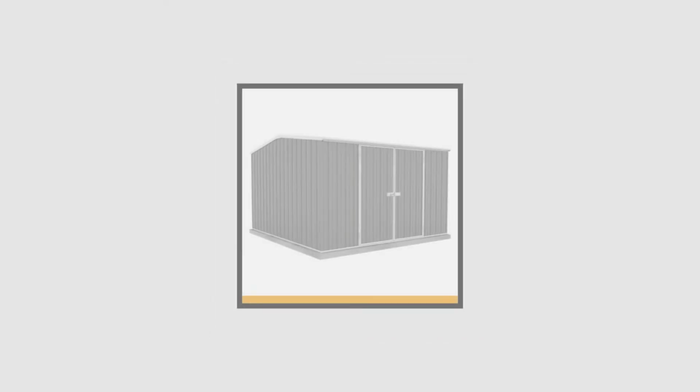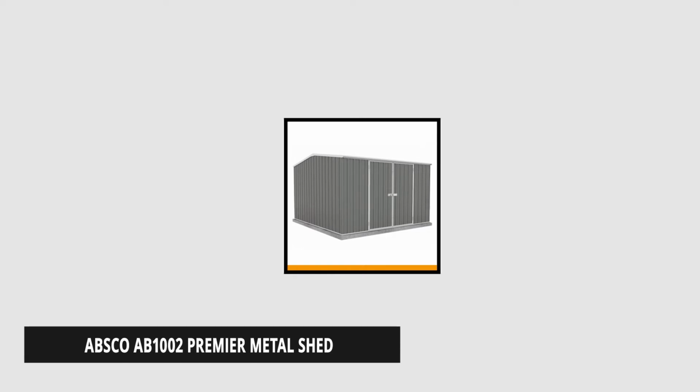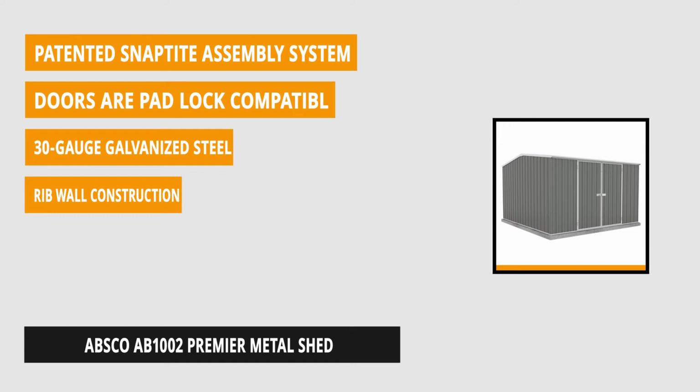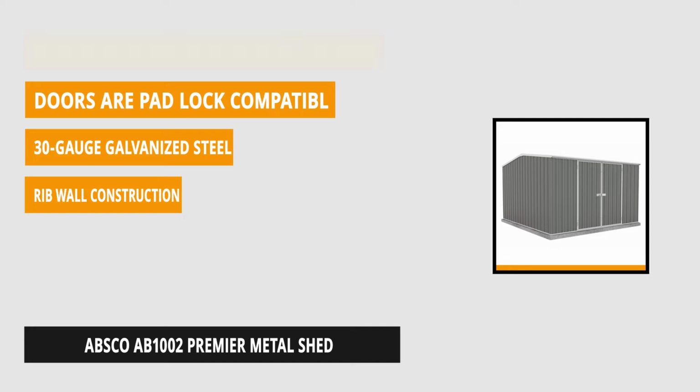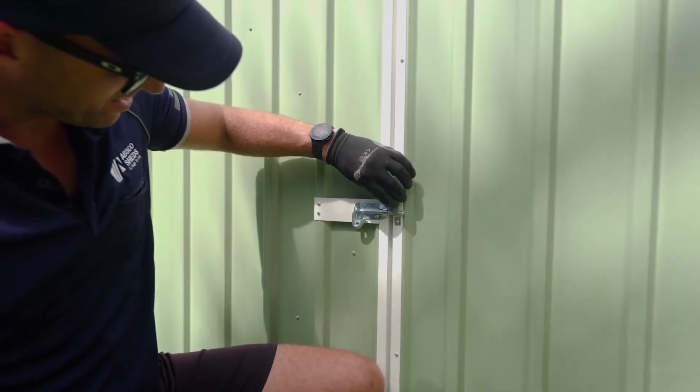At number 3 is the Absco AB1002 Premier Metal Shed. This shed is an excellent choice for outdoor storage. The strong galvanized steel huts are ideal for storing lawn and garden tools, sporting equipment, and seasonal items. It's easy to assemble and 75% fewer screws are needed thanks to the patented snap-tight assembly technology and pre-drilled holes.